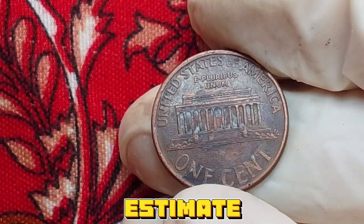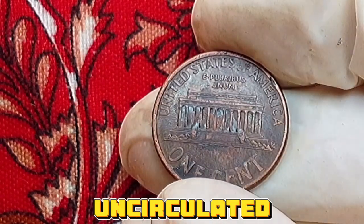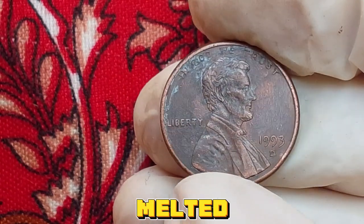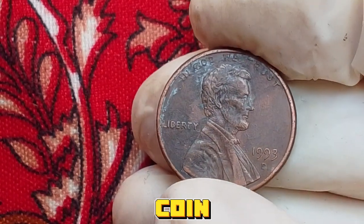Some experts estimate that fewer than 100 rare variants exist today, and possibly only a dozen or less in pristine, uncirculated, or proof-like condition. The actual number could be lower, as many may have been lost to time or melted down. This is what makes the 1993 Liberty 1-cent coin a legendary unicorn in the world of coin collecting.